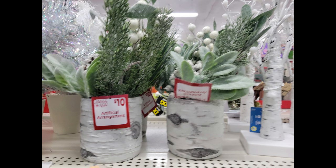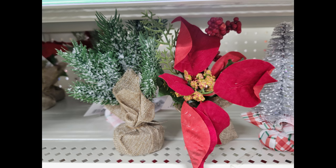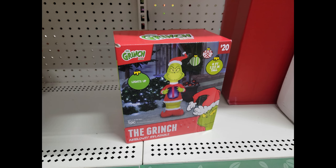We have some $10 artificial arrangements here. Super gorgeous. Look at that vase that they're in. Looks like a nice white piece of wood. They're absolutely gorgeous. I love all of this. Now keep in mind, anything that I did specifically take a price of was $1, just like these little guys right here that are super adorable. And then of course they have the greenery with the snow on it. They have some little poinsettias. You see the little tree there on the side that I bought, I showed you the other day.